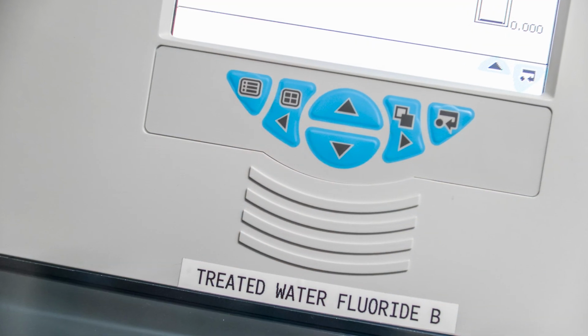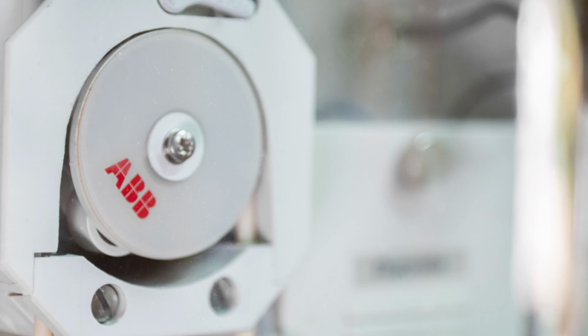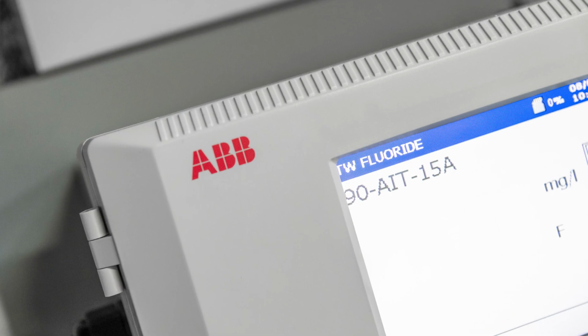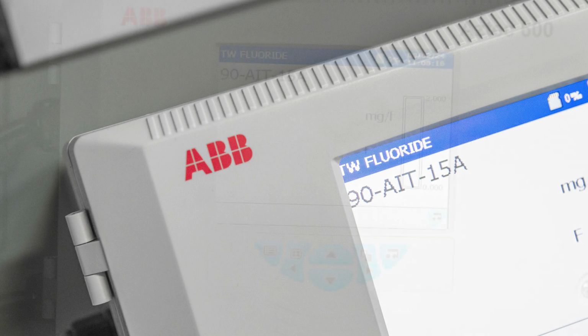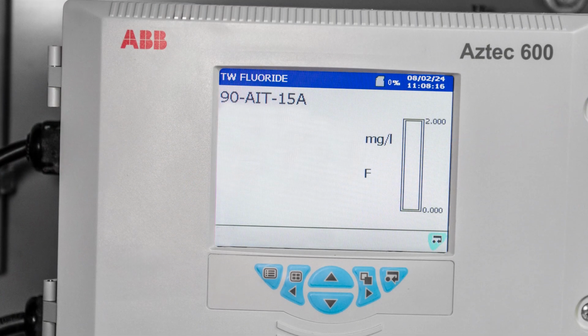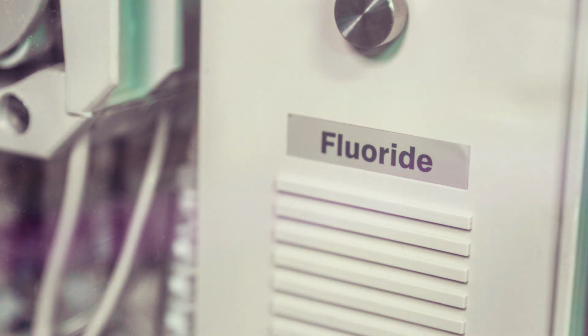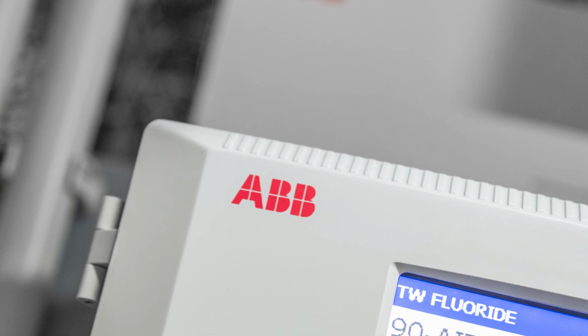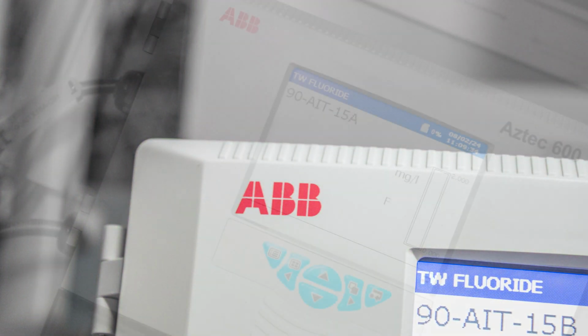The ABB Aztec AFM 631 fluoride analyzer is an effective safeguard in achieving safe fluoridation of drinking water through continuous, reliable and accurate online monitoring. It provides protection against fluoride overdosing, proof of legislative compliance and precise control of water fluoridation.